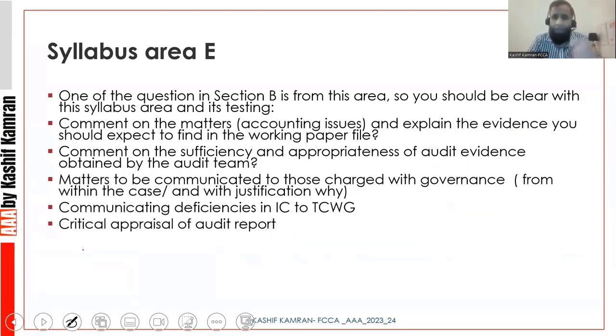Next, critical appraisal of the report. Now comes the report. See after how long the report comes in. This is a very frequently asked question of the examining team, giving you a report and asking you to critically appraise it. What are the issues in the report? What is wrong in the report?